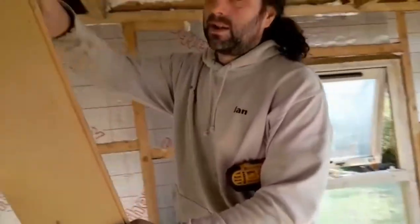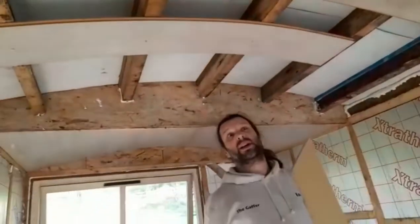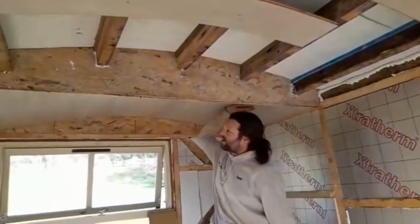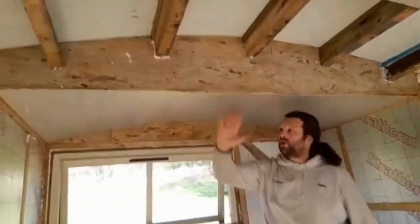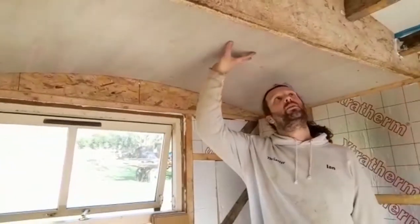So we've bent these into place to make some sort of horizontal battens, if you like, and then we have cut a load of them to length and then screwed them up, and it's made a wonderful job.